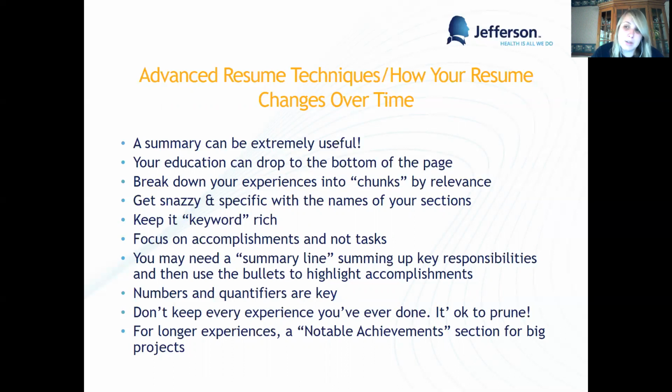One note about clinicals: as you move forward in your career, you might find that you can drop your clinical experiences off, or at least some of them. Don't be afraid to do that if you're like 3-4 careers out by this point. There's no need to still have your clinicals from back in the day when you were just observing, because you've done so much more than that now.